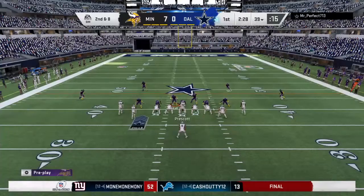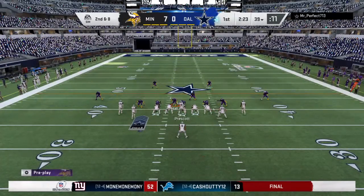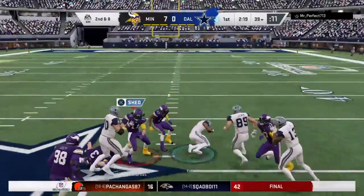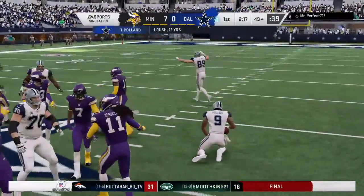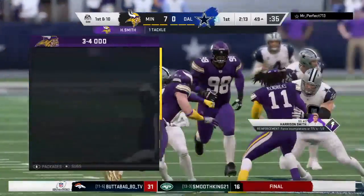Here's 2nd and 8. 47. He's checking. We're going to 54. 26. They run it for the first time with Tony Pollard, and he'll be taken down, but not before he works it past the 50. It's a gain of 12, and the Cowboys pick up the first.